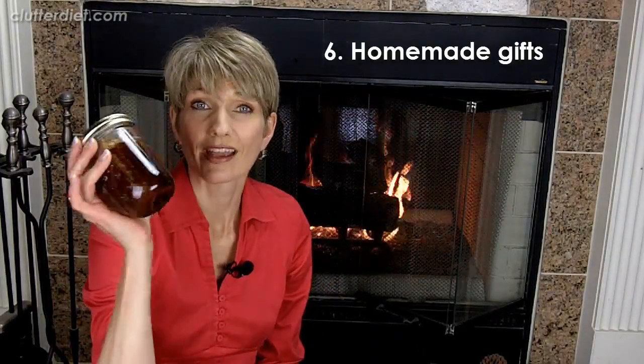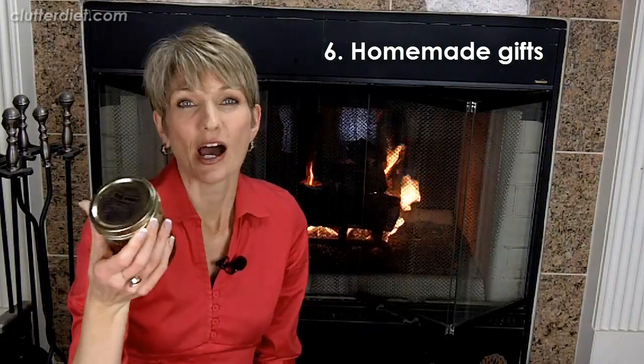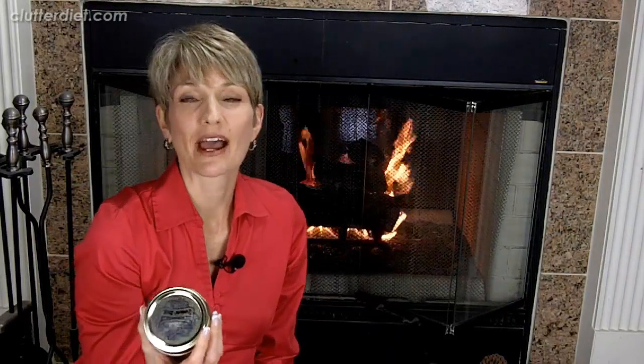And the sixth strategy is to agree that you're all going to give gifts, but they will be small or homemade. So like making something, this is the honey from my backyard beehives. You can make your own special jelly or apple butter or some kind of loaf of bread or candy and have those homemade gifts be in place of something purchased.